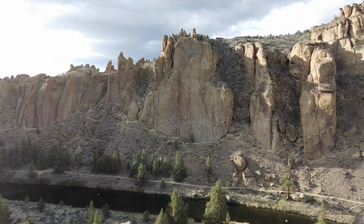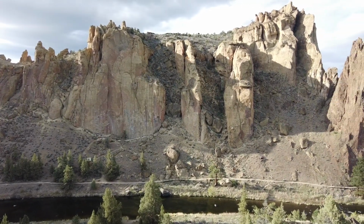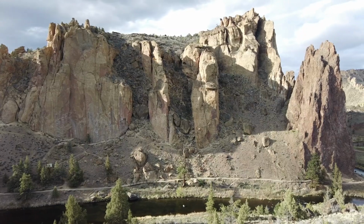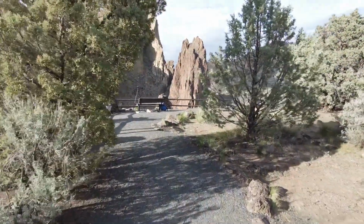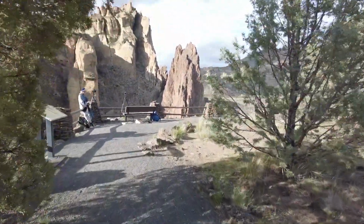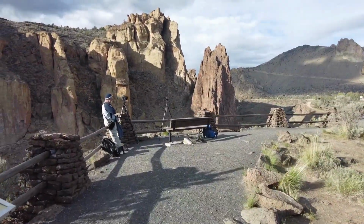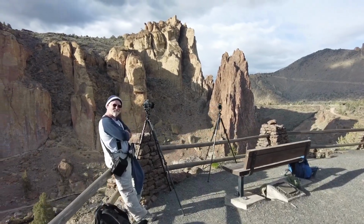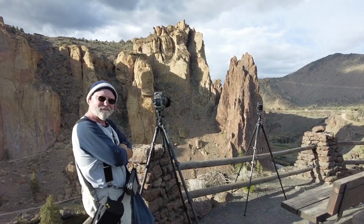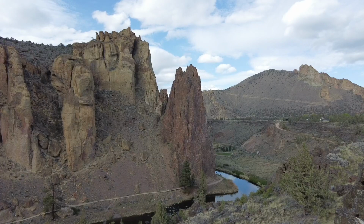Smith Rock is absolutely beautiful and is extremely popular with climbers, hikers, and photographers. There are many great trails in the park and lots of opportunity to find new and interesting compositions. We started our adventure at Smith Rock, heading back to a location we tried when we got smoked out the last time. This is a favorite overlook of ours, and it features several very pointy pinnacles, some big flat rocks, and some interesting light. So we are back shooting one of my favorite compositions here at Smith Rock.